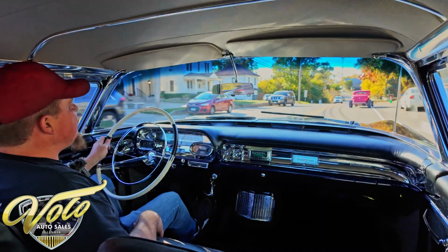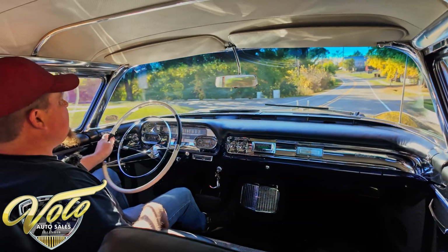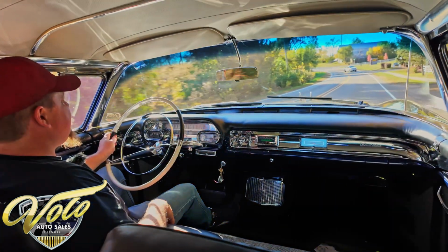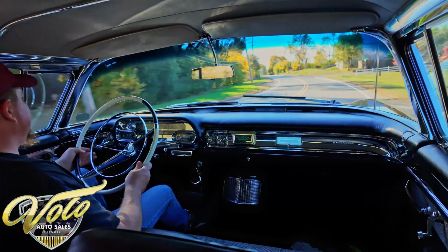Just a smooth running car. Floats over anything you put in front of it. It's got that very classic Cadillac ride to it that I enjoy oh so much. Come out, test drive it. Nothing to hide here. You guys are really going to like this one.